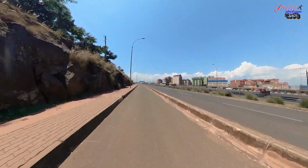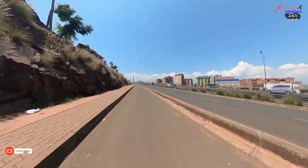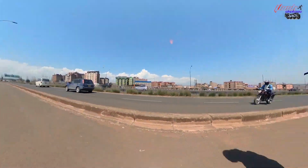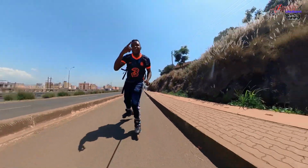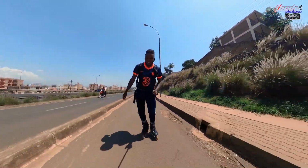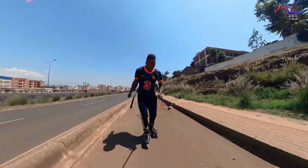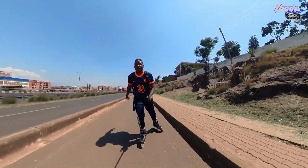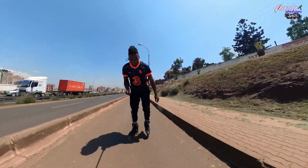Thika road. I'm using the service lane because it's a highway. Tired. The target is to get to where I started, that is Kasarani. The roundabout, the TRM roundabout. Woo! Almost to Kasarani Stadium. I don't know if I'm there. I don't live this side of the area.